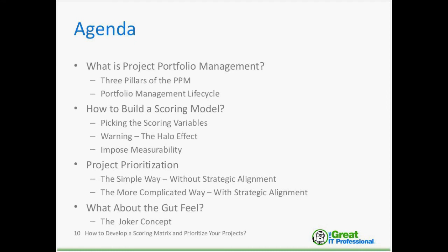Guys, let me just quickly go over the agenda for today. I want to start with a couple of slides to explain what project portfolio management is. We'll conduct a quick quiz, so be ready for that. I will talk about the three pillars of project portfolio management. We will talk about the project portfolio management lifecycle.